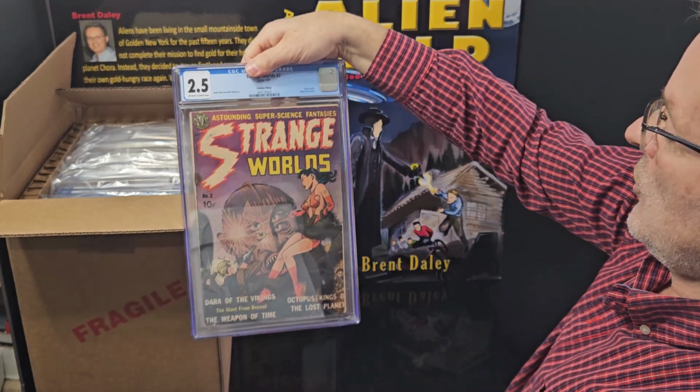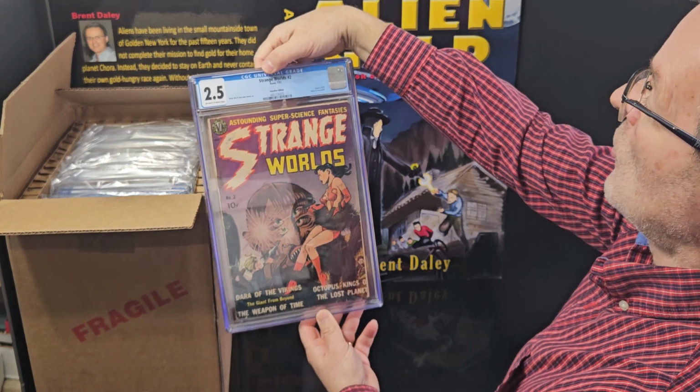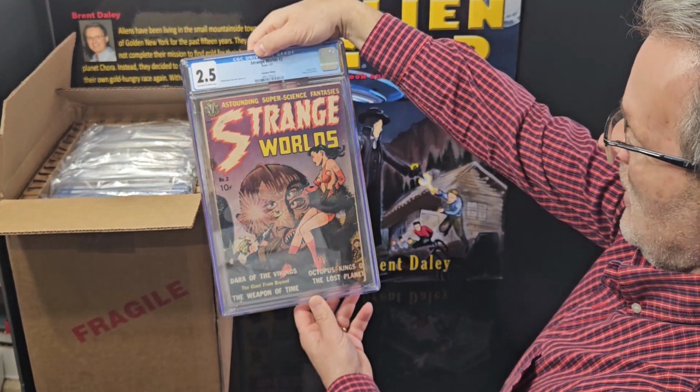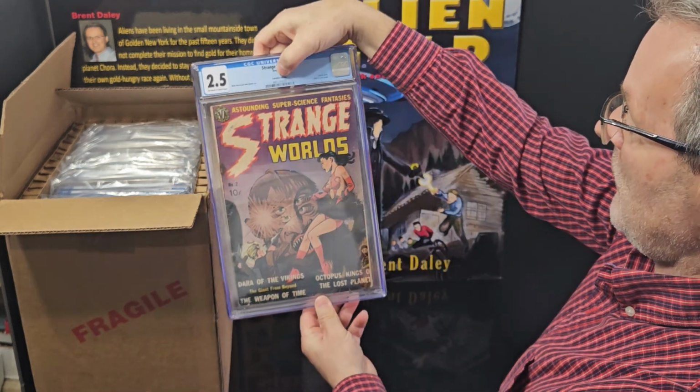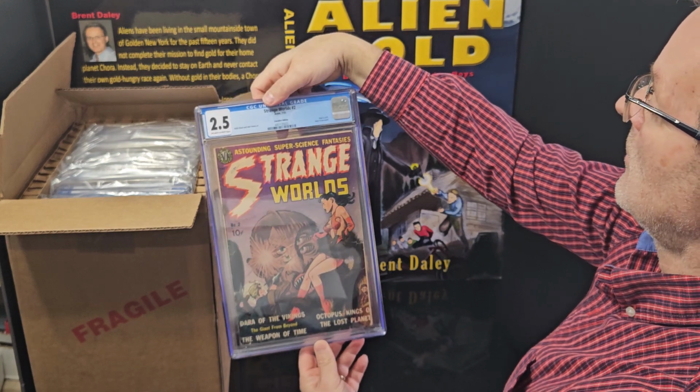Strange Worlds number 2. Popular. Canadian edition. Wally Wood did the cover. Used in SOTI. And I believe there's 6 higher of this particular Canadian Avon issue.